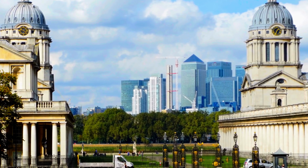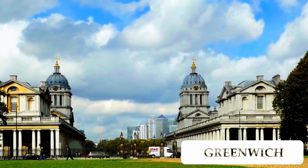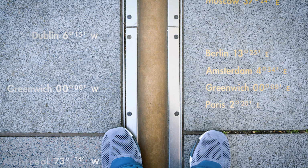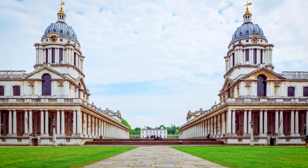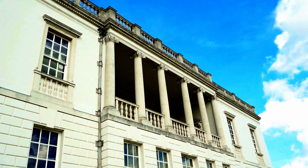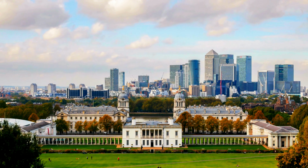Greenwich is known for its maritime history as well as its royal connections. Greenwich is home to the UNESCO-listed Royal Greenwich Observatory, the Prime Meridian, the stunning Old Royal Naval College, the National Maritime Museum, the Queen's House, the Palace of Placentia, and Greenwich Park.